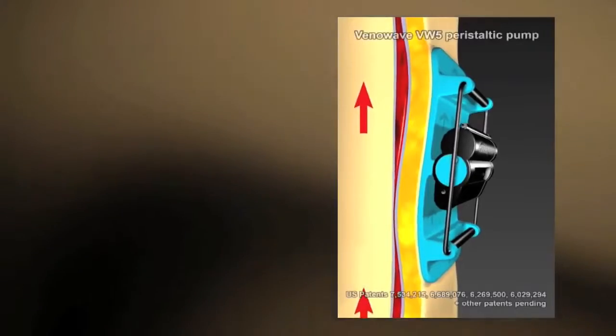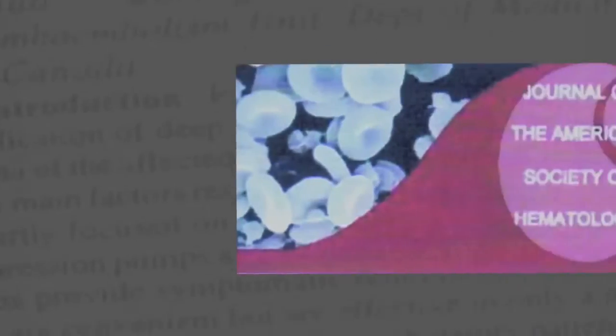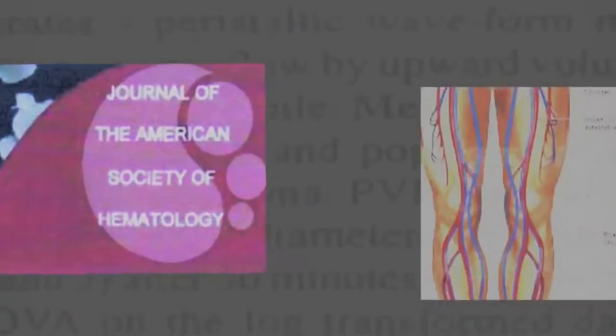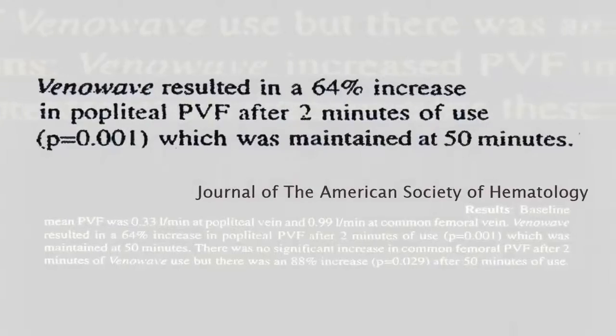Venowave is a compact battery-operated peristaltic pump that generates a wave-like motion in the lower leg. This produces a volumetric displacement of blood and tissue fluids, which translates into an upward increase in venous flow. The Venowave VW5 increases peak venous flow in the popliteal and common femoral veins, as measured by duplex ultrasound.